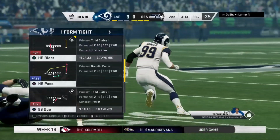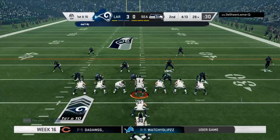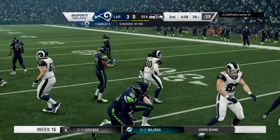Oftentimes you say some guys have a knack for creating turnovers. He forced a fumble last week. Forces another one. And one of my good coaching buddies, Frank Delano, always told me, hey, Davis, creating turnovers is not as much about skill as it is about desire.